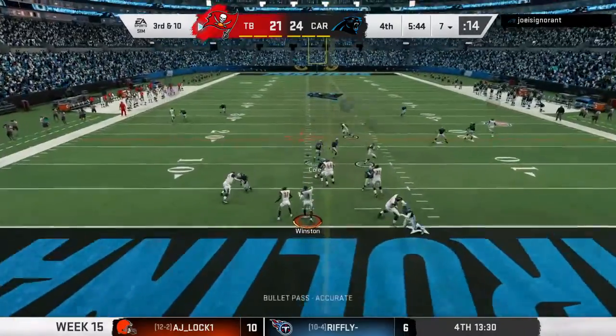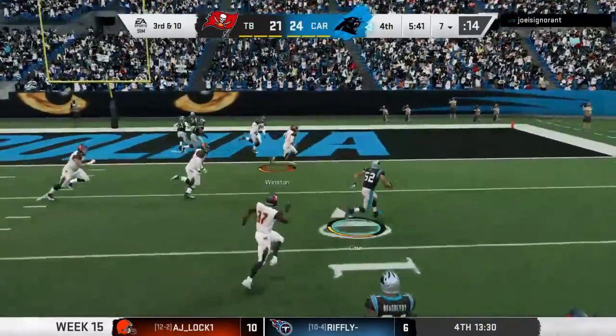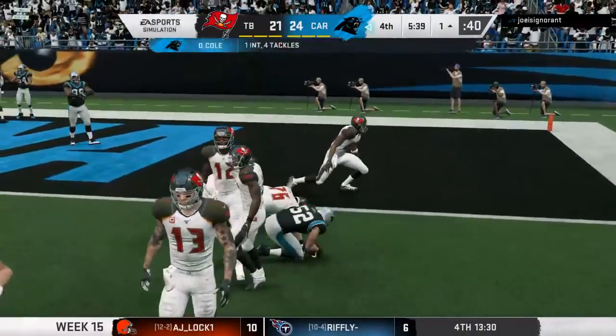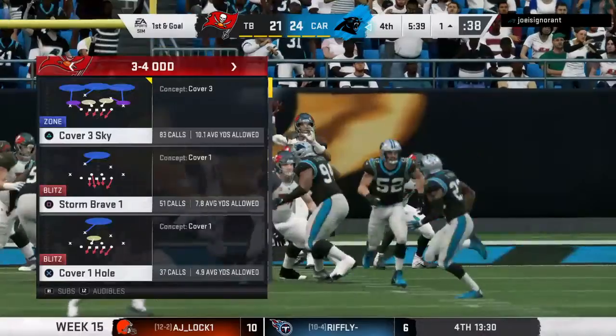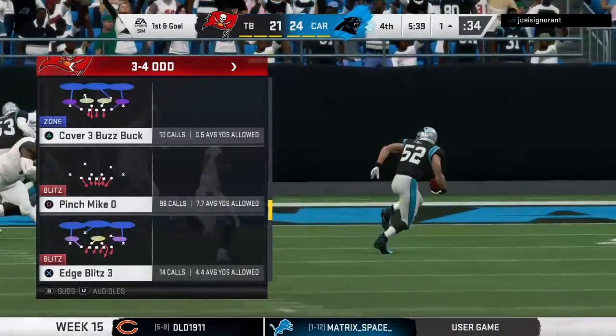On third down, Winston. And Jameis is intercepted a third time. Picked off by Devin Cole. And did he get him? No, they'll mark him down at the 1-yard line. And that pick just sets him up beautifully right down near the goal line.